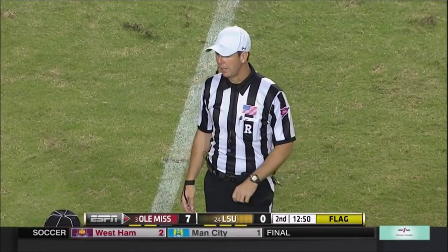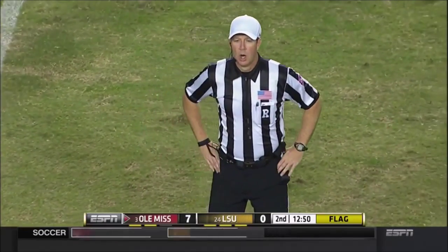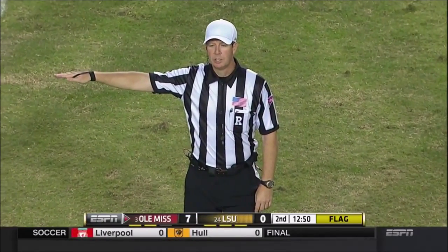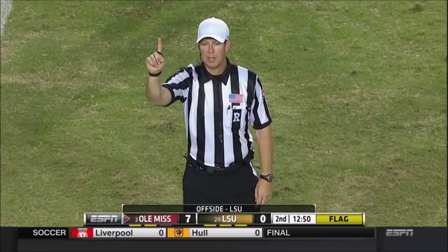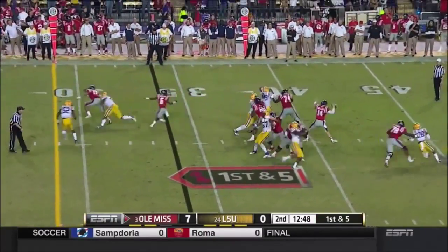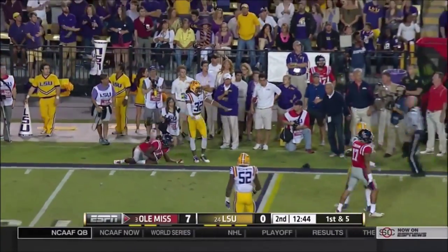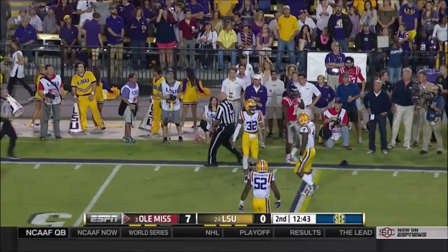Flag down. It's 1st and 10. Go to 2nd and 10. Offside, defense, 5-yard penalty, replay, first down. And I stand corrected. They fake it to Walton and Wallace, far side. Another jump ball. Did he get the foot down? It was Vince Sanders who went up. Catch good.